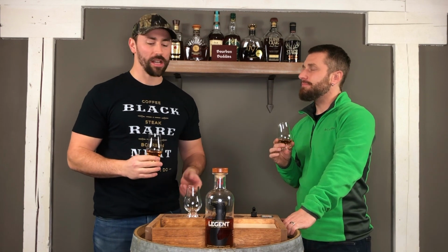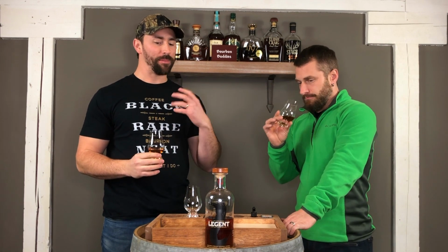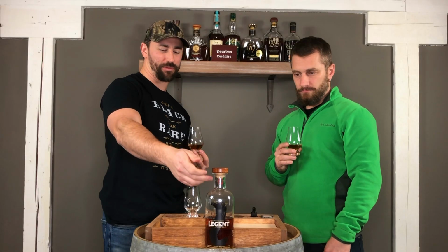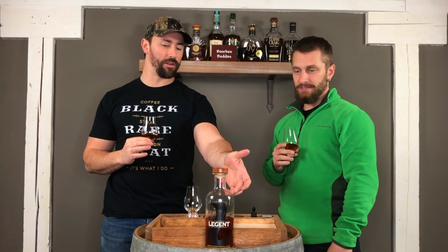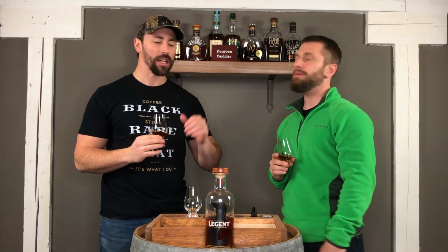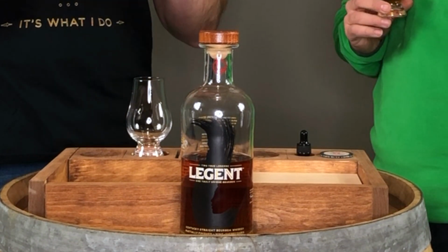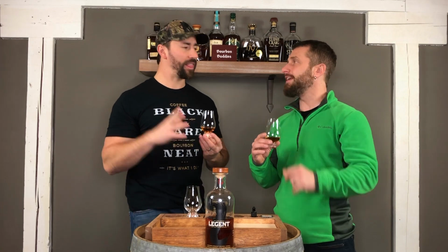On the nose, tons of young bourbon character, but the corn notes from a typical young bourbon can get very aggressive. This on the nose does not have that. I know you've worked this down, so I did that for you, buddy. You said the neck pour, you weren't sure, but I've heard a lot from people that given time, it's able to come alive. It's definitely young, but it's more morphed together. It's more unity. This is definitely more refined.